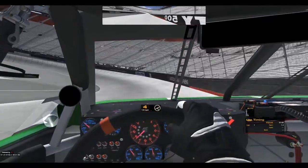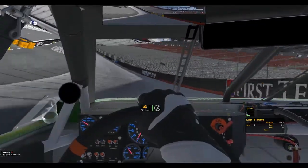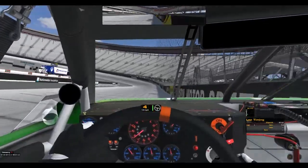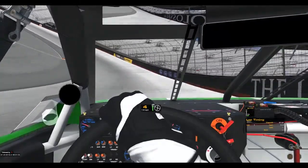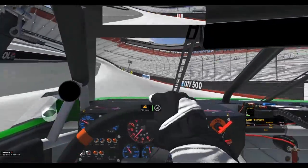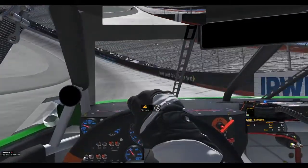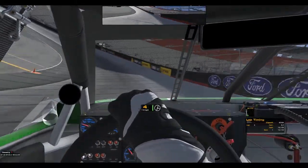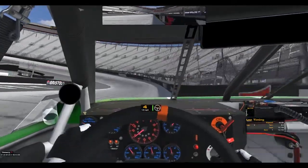So here we go into turn one, our first lap. And I didn't get back to the gas the way I wanted to there, but I'm going down the backstretch and into 3 and 4, running high, and let's see what I ran, an 11. So I've been able to hit 10s before, so that's not quite as good as I wanted it to be, but I'm going to keep going.